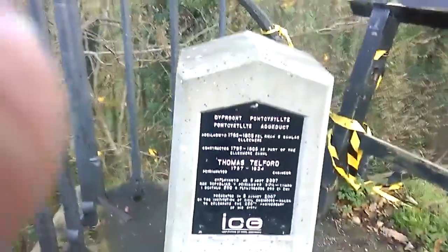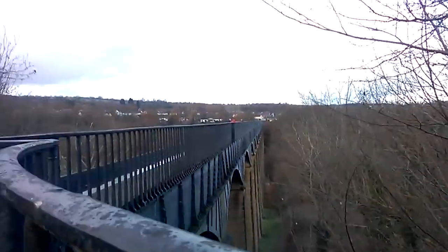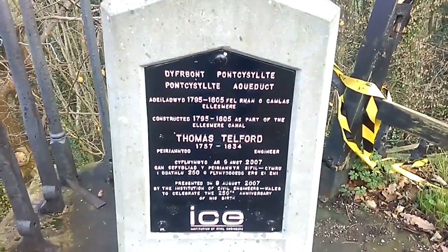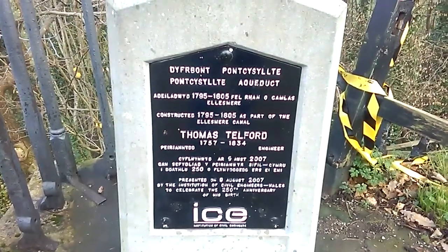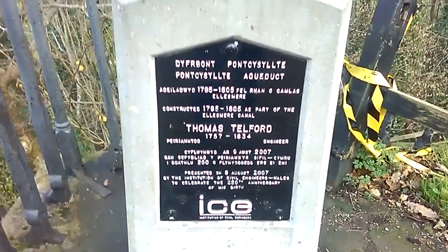Right, just here on the edge of the other end of the canal, I can just take a little bit of the view of the bridge itself, and here there's a little monument telling you all about when it was built. Thomas Telford, 1795, constructed in 1805, when it was commissioned as part of the Ellesmere Canal system. So that's been put there to tell you all about it.